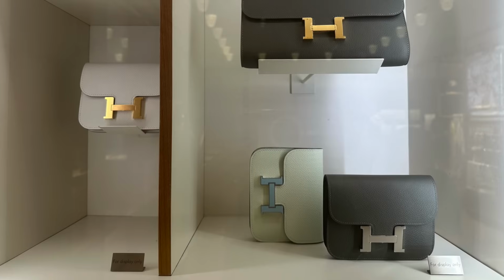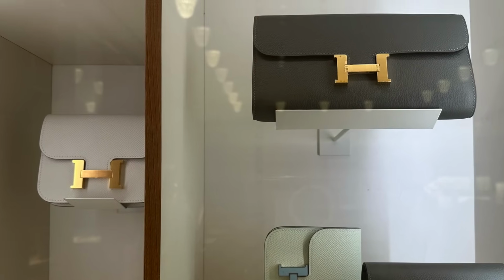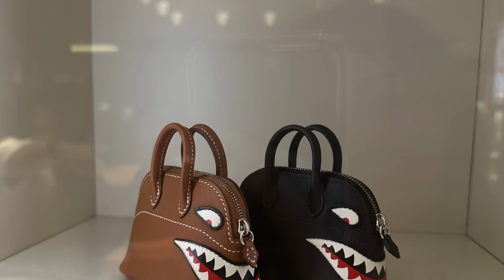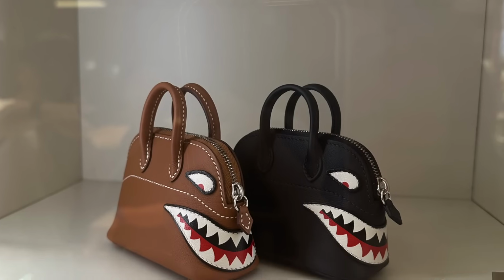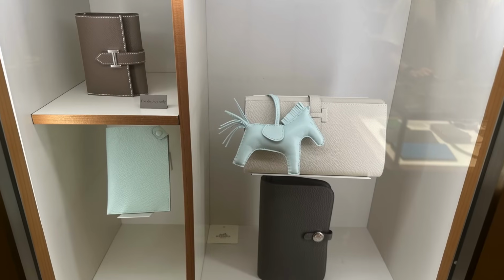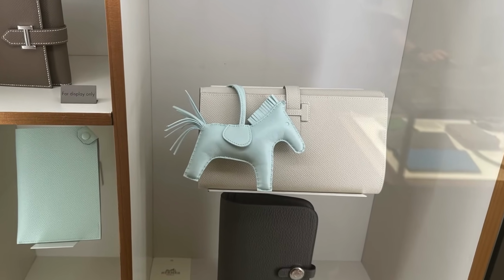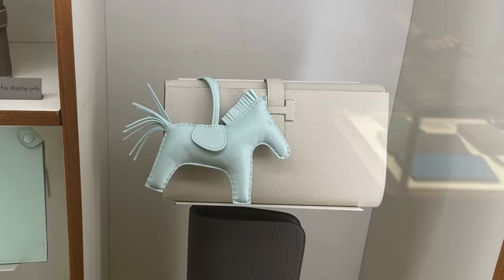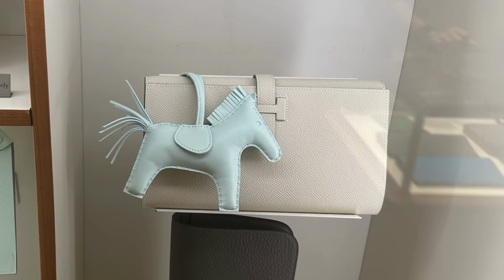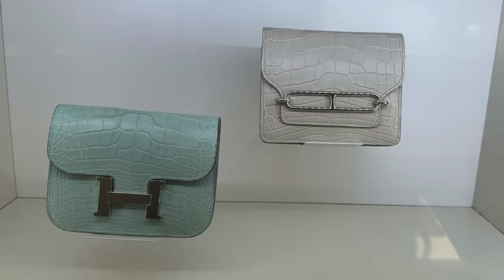In terms of SLGs, they had a Constance wallet, also the Constance Slim wallet, which I own and love. How cute is the mini shark belly charm? But that will set you back over 6,000 USD. I also saw the Bjorn wallet. Of course, I noticed the Rodeo. I think that's in Vert Fizz, and it's on the Passant wallet, which I'm still not quite sure about, but I did love these exotic Constance and Slim in exotic leather.